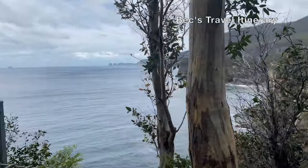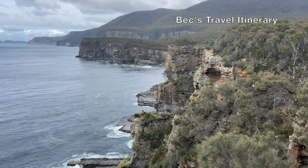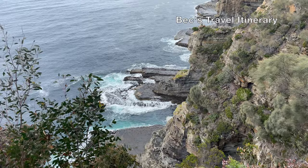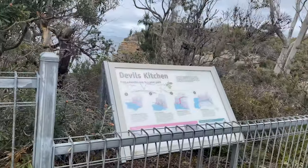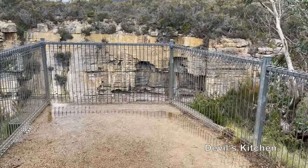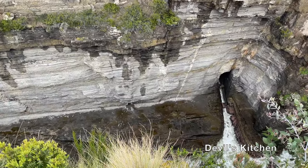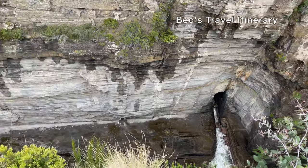A short walk around the arch took us to the peninsula view. The views from here are magnificent. From here, you can admire the sharp cliffs and large ocean waves of this coastline. By following the circular walk around the Tasman's Arch, we then arrived at the Devil's Kitchen. Devil's Kitchen is a deep trench with steep cliffs. It is another important geological feature of this coastline.